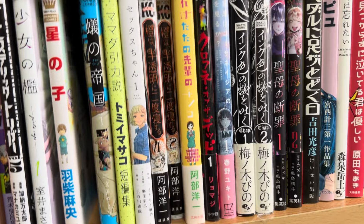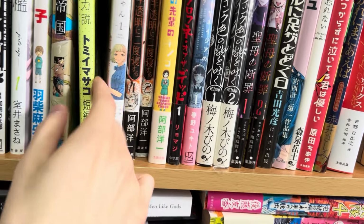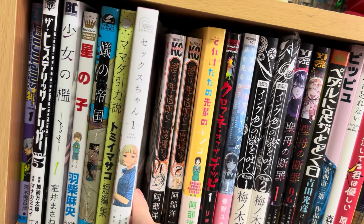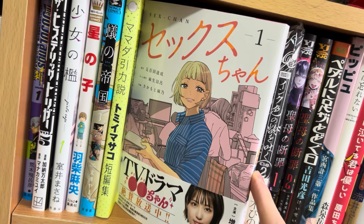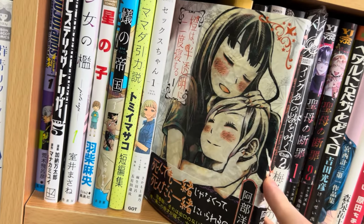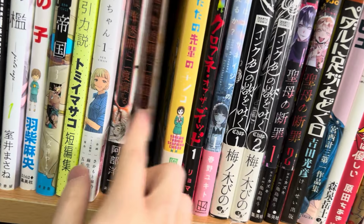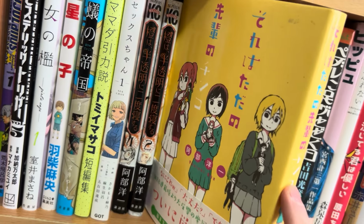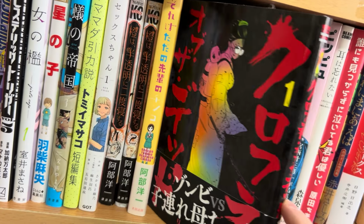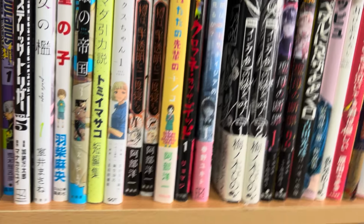Star Child, some nice shoujo. Empire of the Ants, have not read this yet. This is by Tomi Masako. Sex-chan, I don't even know what this is about, but this was like a while since I bought it. This one of another favorite author of mine, Yoichi Abe. So 2 volumes of that plus this Dick one, which I think is really funny, but I can't show. Don't know what this one's about, nor do I know that one.